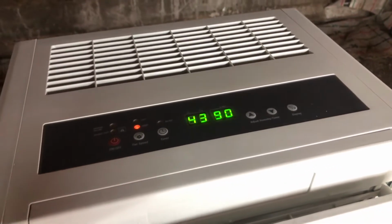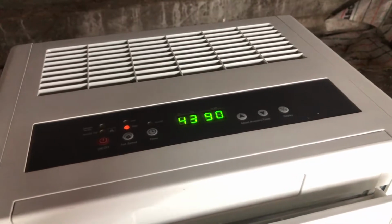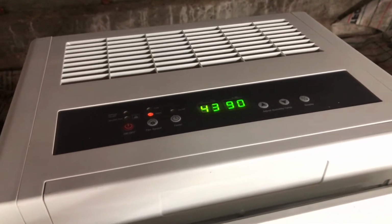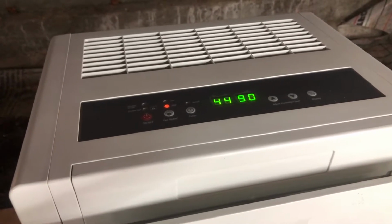So you can see we're at 90% relative humidity, 43 degrees, so it's hard to keep it dehumidified when it's that cool as well. So we need to get that vapor barrier down, and that's really our best option at this point. So we'll just go check that gopher hole.